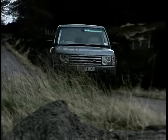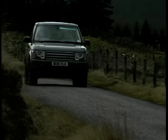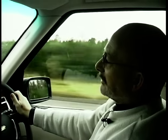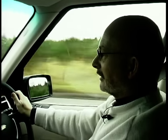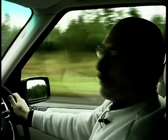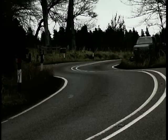There's never been any question mark of the Range Rover's ability off-road, and the new model, if anything, is slightly improved. But where it did have something to prove was on-road. So let's just see how much improvement they've made there. First impressions after just a few miles are that this is just a total transformation. The Range Rover now on-road is a revelation.